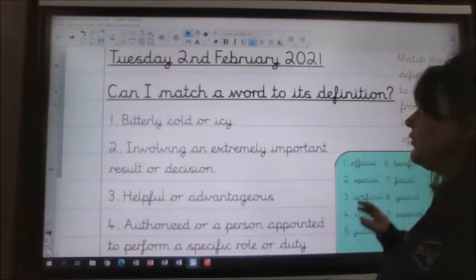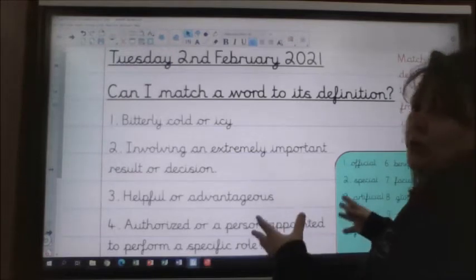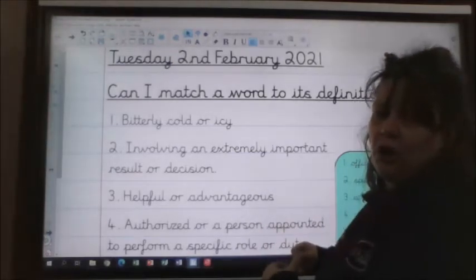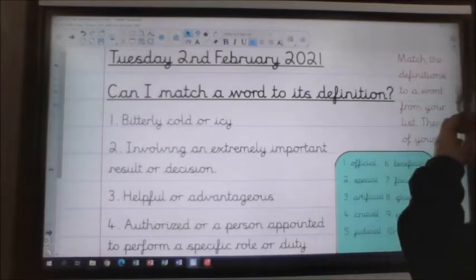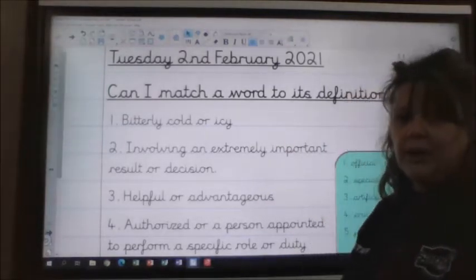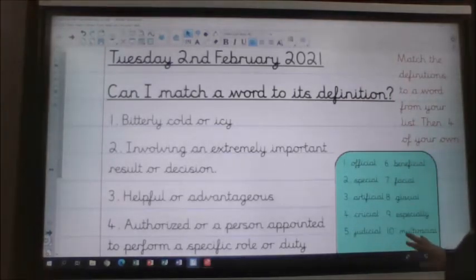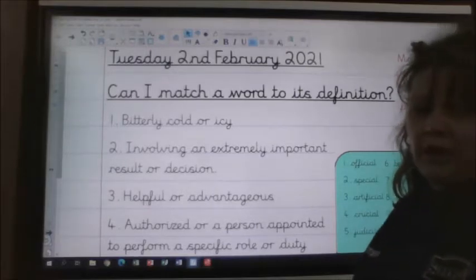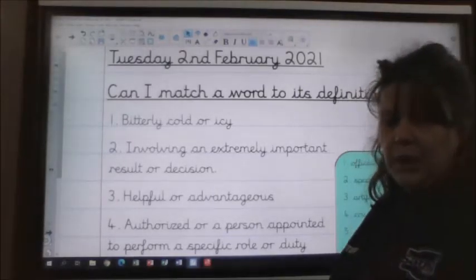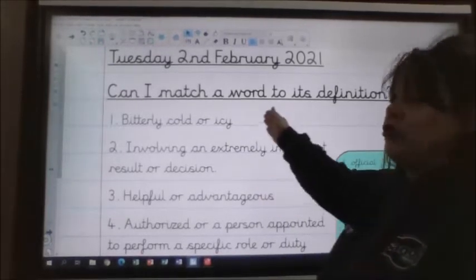Okay, so what are we going to do today? Well, you are going to be looking at the definitions of those words. What do those words mean? So I started you off. I've got 4 definitions here. So you will need to look at your words really carefully. Use thesaurus.com. That's a really good place to start. And you need to match the word to its definition.